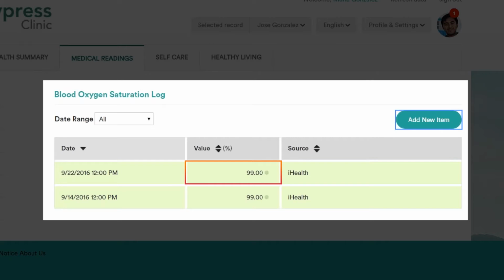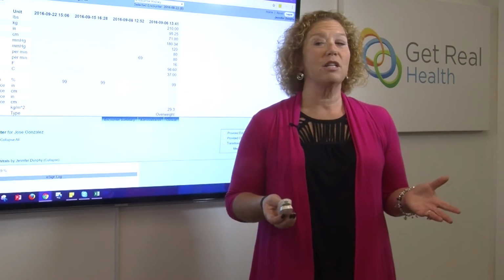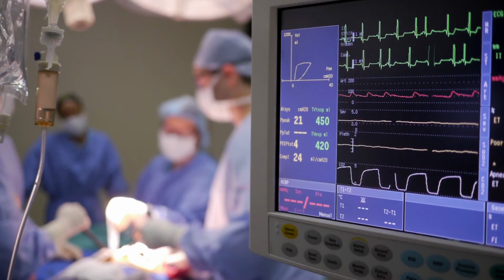Not only do we display this data, but all of it is tagged and sourced so that clinicians know that it's trusted data. We're going to go ahead and look at the same exact data within my EMR. Again, you'll notice the 99% reading at noon yesterday. Not only can I view the patient-generated data here within my EMR, but I can also set up alerts around the data so that if I have a patient that's in trouble, I can receive an alert to let me know.